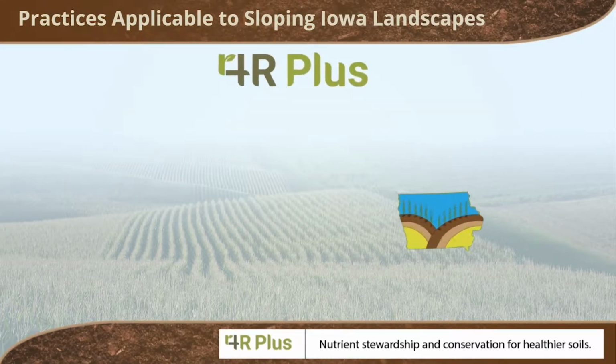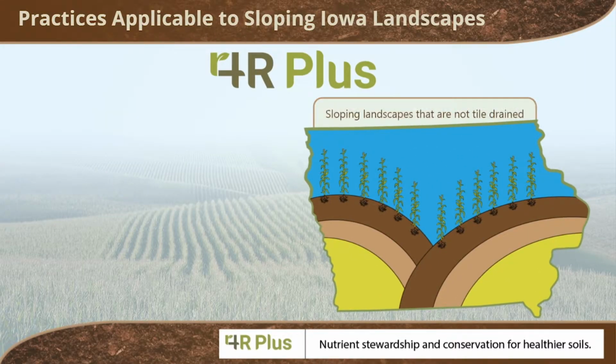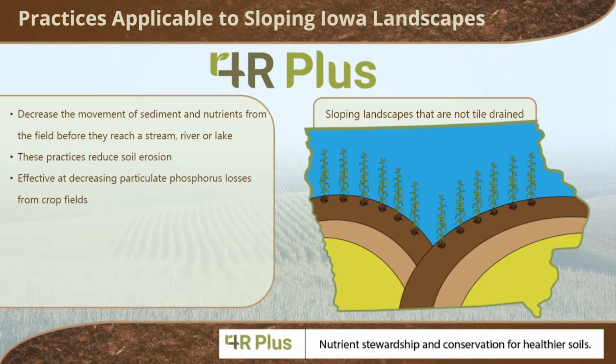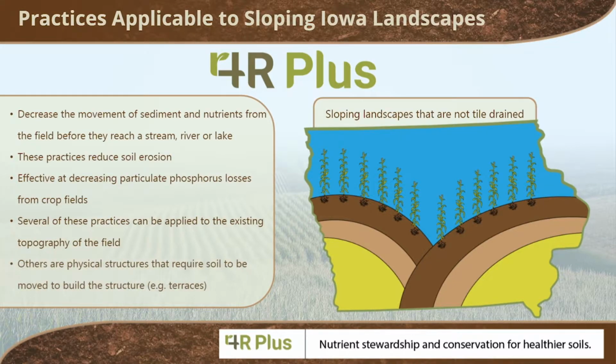The following 4R Plus practices are primarily for sloping landscapes that are not tile drained. These practices decrease the movement of sediment and nutrients from the field before they reach a stream, river, or lake. Because these practices reduce soil erosion, they are effective at decreasing particulate phosphorus losses from crop fields. Several of these practices can be applied to the existing topography of the field, such as contour farming, while others are physical structures that require soil to be moved to build the structure, such as terraces.